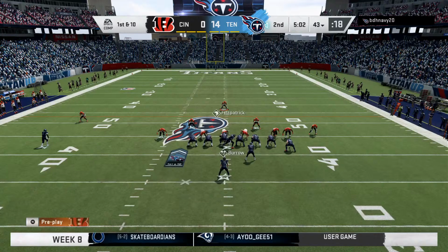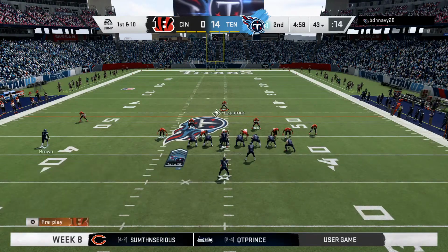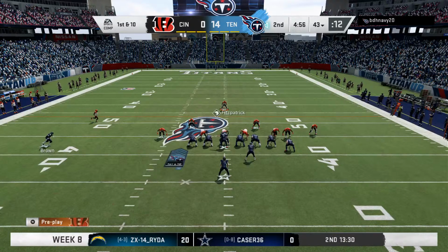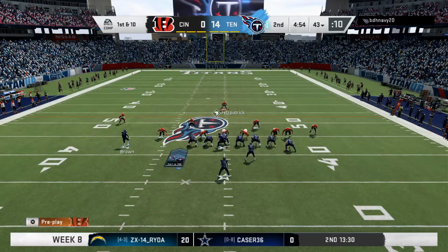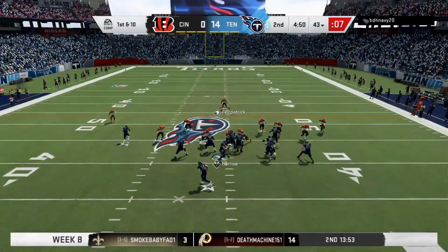Check, 6-6, pull it high. Check 13, check 13. Now. Motion to the backfield. Mike 55, Mike 55.